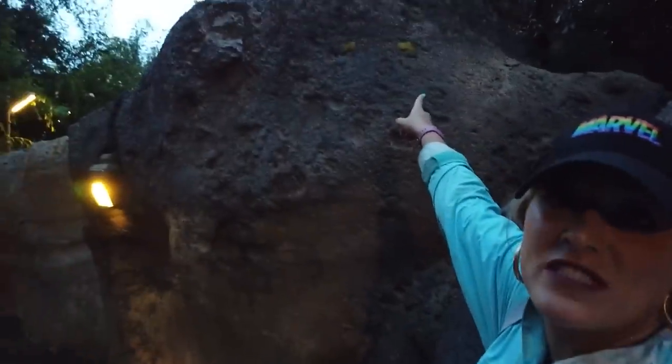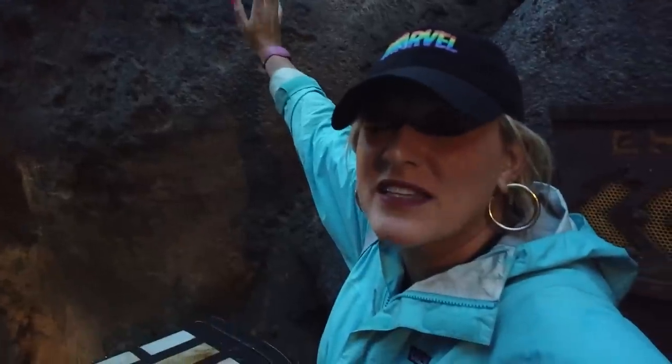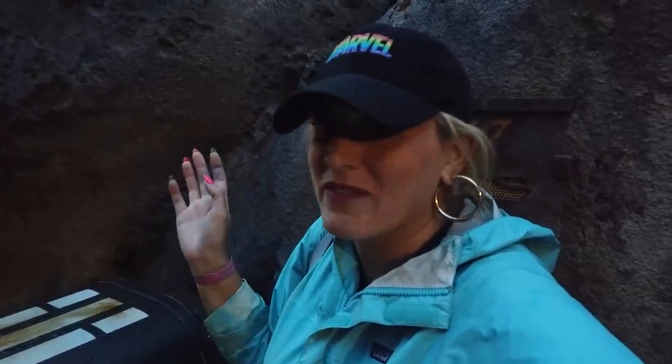You'll see this gold moss on the rocks here. That is a moss native to Batuu. It's called gold dust. It's got kind of a sweet and salty flavor. They use it in a lot of cooking around here. I know this because it's in the Galaxy's Edge cookbook, but the amount of detail in this land, unbelievable.